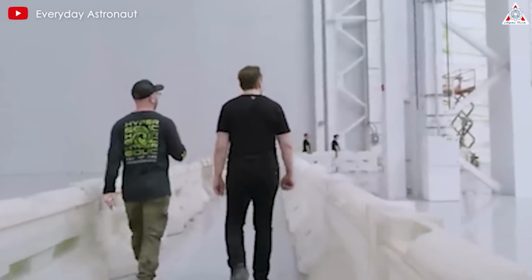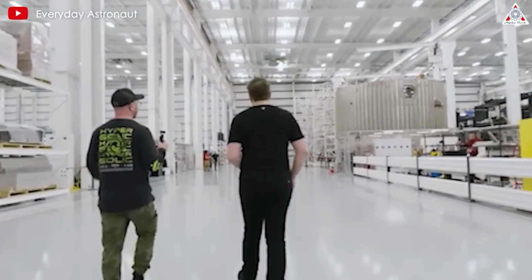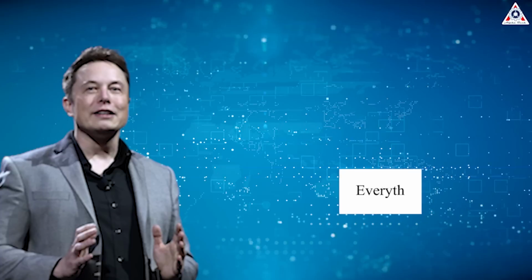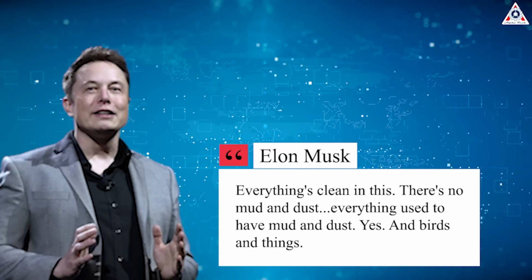Meanwhile, Star Factory is a closed structure, ensuring work inside remains unaffected by the weather, the mud, or the animals. This always maintains a clean environment, just as Elon described. "Everything's clean in this. There's no mud and dust. Everything used to have mud and dust, and yes, and birds and things."